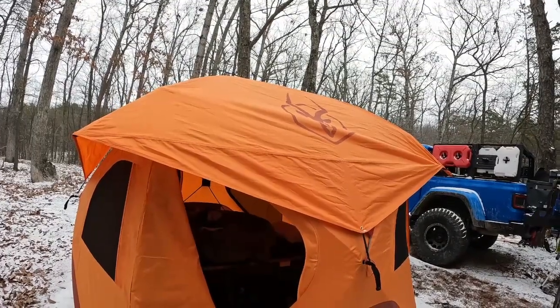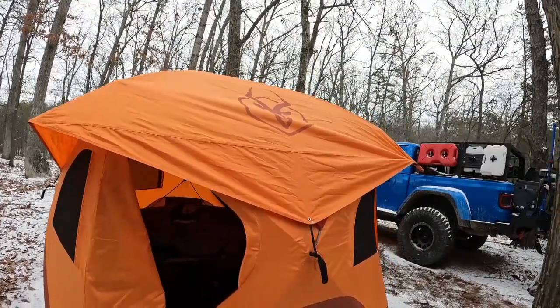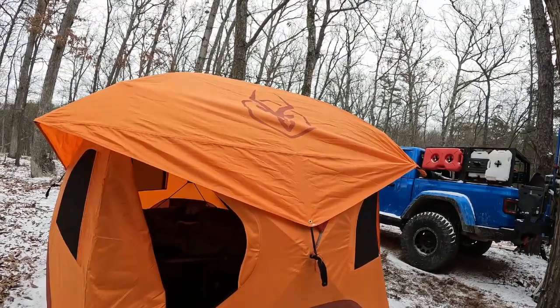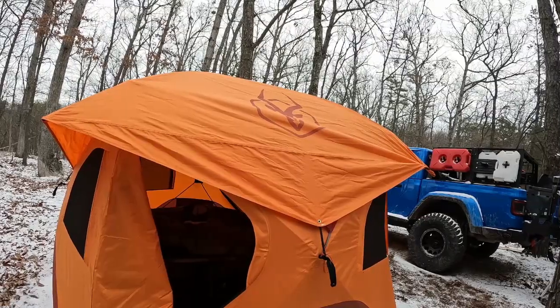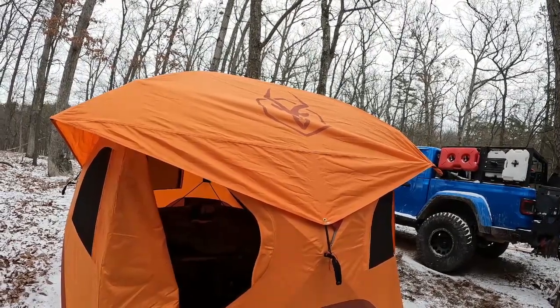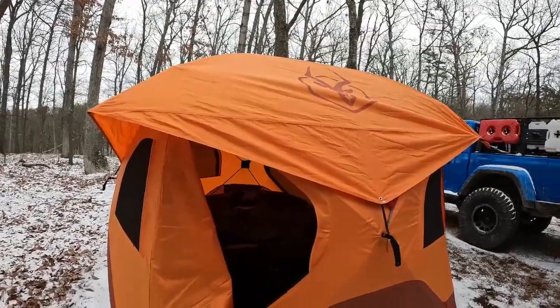We've got another couple of nights out. It's going to get down to about 21, 22 degrees tonight. And today it's only going to get up to about 34 degrees. So it's going to be a great weekend.